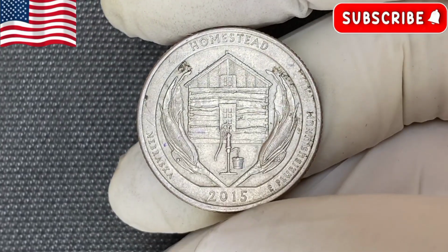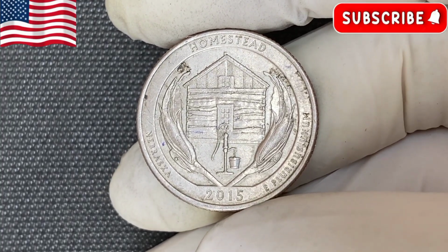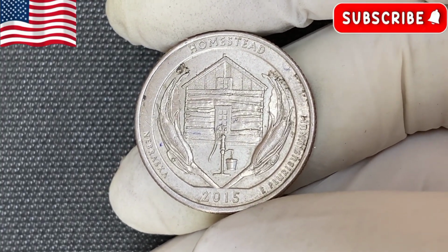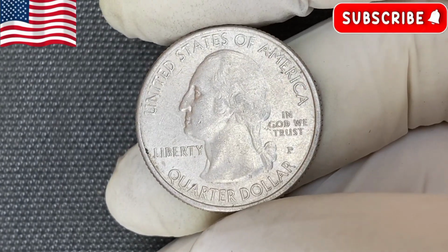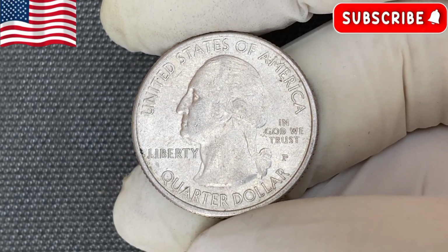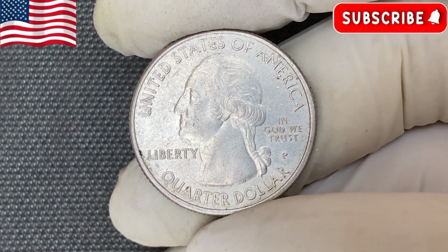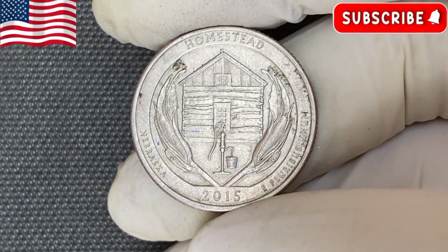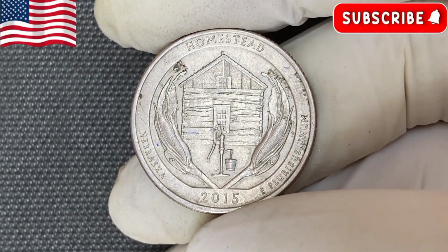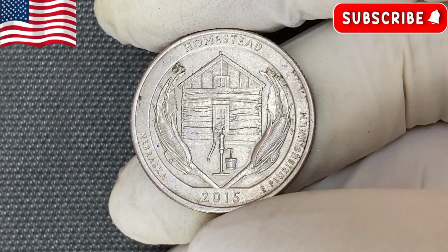Think about it: a simple quarter, something that most people spend without a second glance, can turn into a showpiece in a collector's vault. It's like a modern-day treasure hunt, except the treasure could already be in your pocket. So now, here's the big reveal, the moment many of you have been waiting for. A 2015 Homestead quarter with the Philadelphia P mint mark, if it's in pristine condition and features a notable minting error, has been known to sell for as much as $33,000.